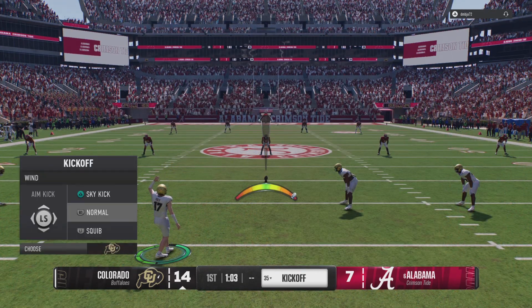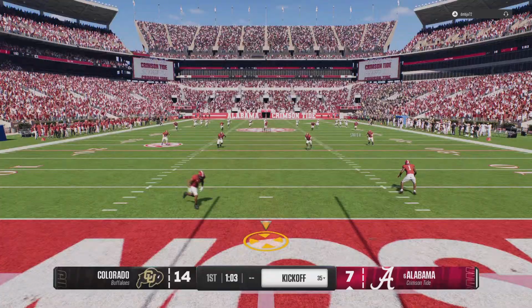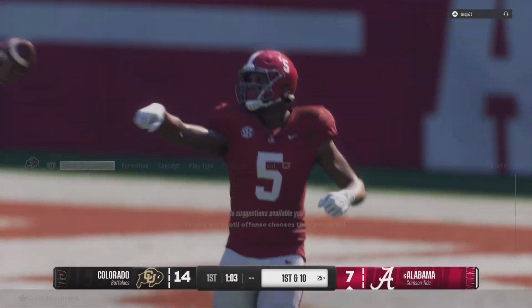They're lining up to kick it off, full of momentum after housing that last kickoff. Fair catch called for and made.